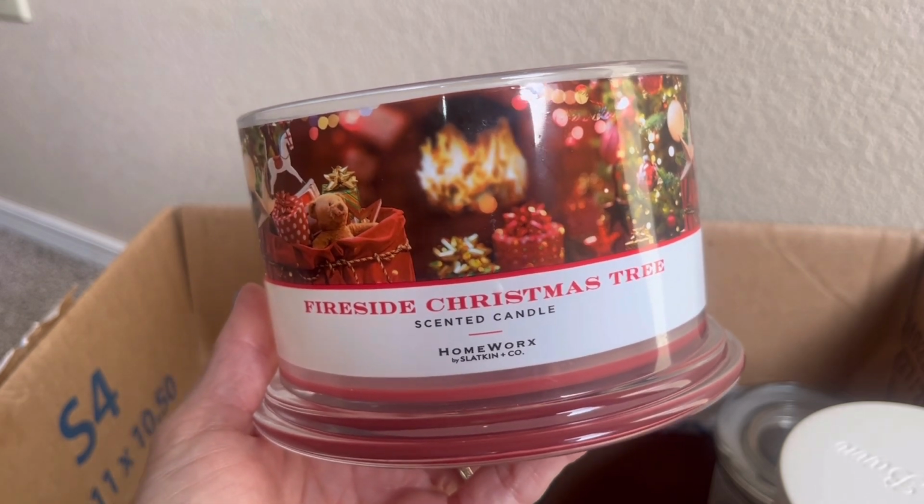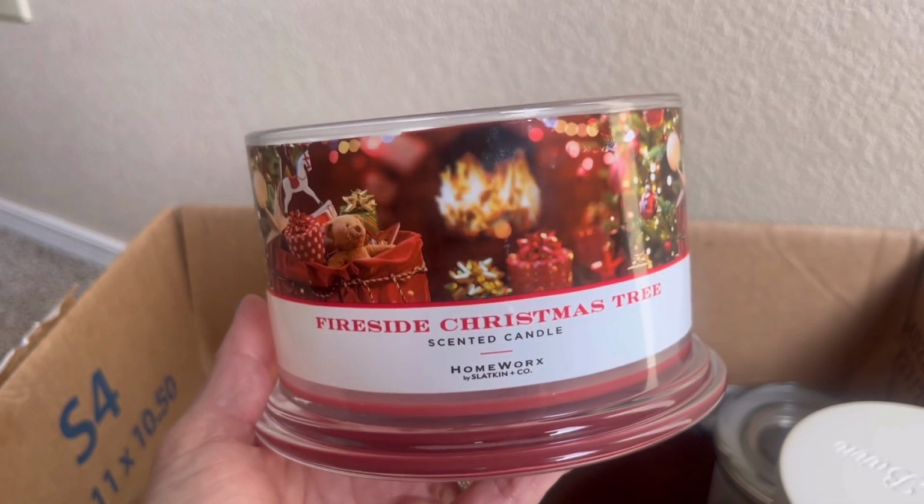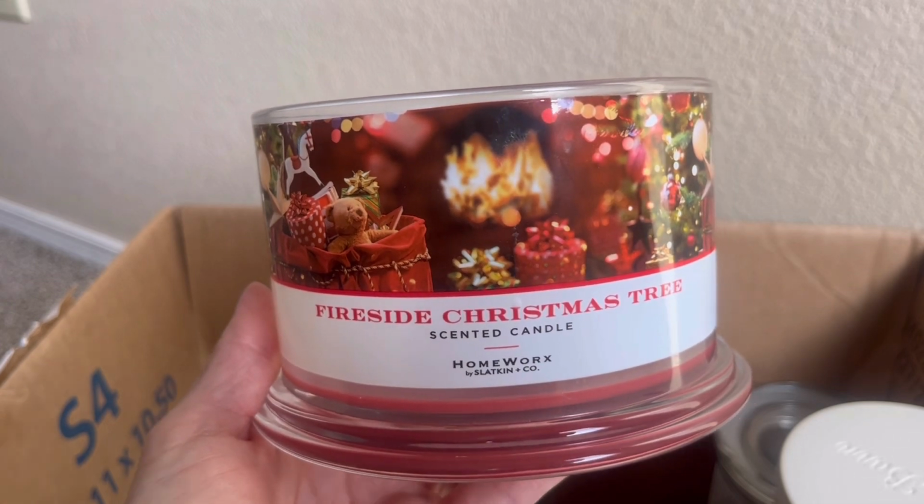It's a little bit hard for me to describe, but it is very much reminiscent of exactly what I think here. A fire burning in the background, your Christmas tree right there. Oh, it smells so, so good.